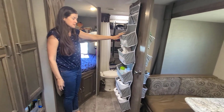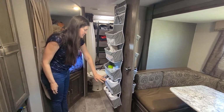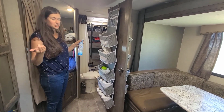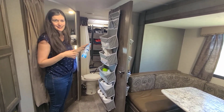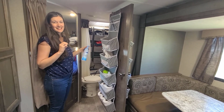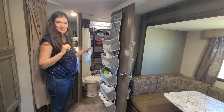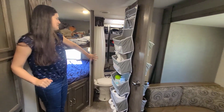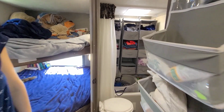So I've got another one of these little storage things, heaps of toilet paper. What you didn't see under the kitchen sink is we have a case of Febreze, because with this many stinky children feet and pets, we go through a case of Febreze. But we come into the bathroom.